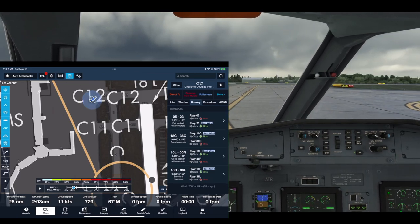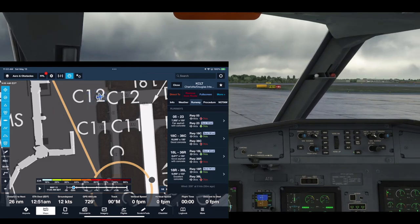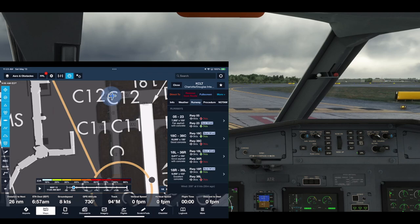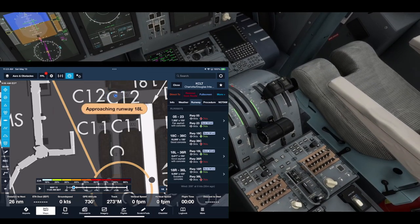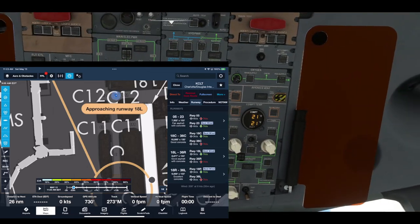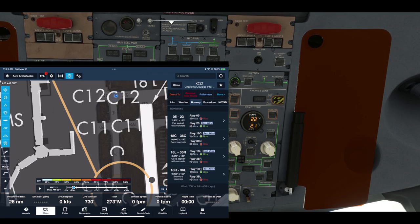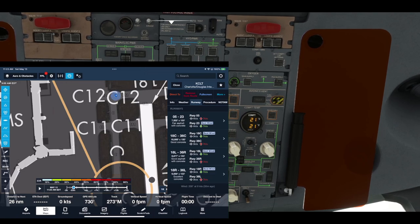Taxi over here. This is the hold short for 18 left here. So we will hold short here. Approaching runway 18 left. All right, and we'll set our parking brake. And we're going to go up to the top here. We want to get some landing lights on, strobe lights on. Need a wing light on for this. Boom, boom, boom, boom, boom.